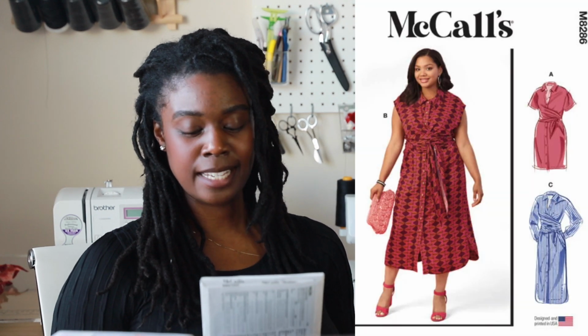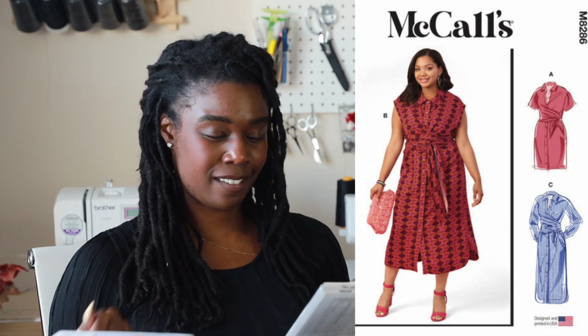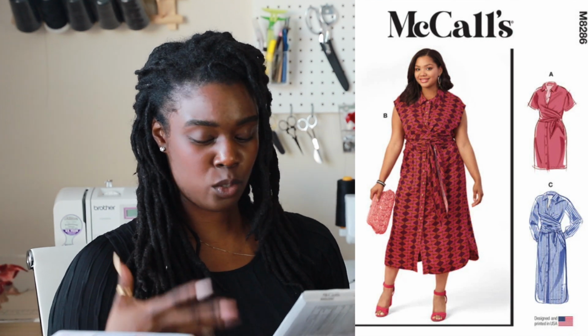Okay, this pattern I love. This pattern is McCall 8286. It's a shirt dress. I have not made lots of shirt dresses, and I think they are a very solid wardrobe staple, very classy, can be dressed up or down. I love when people make them, but for some reason I haven't really felt the push to make one, even though I like them. But this one, I love the tie around the waist. That is what pushed me to pick this up.